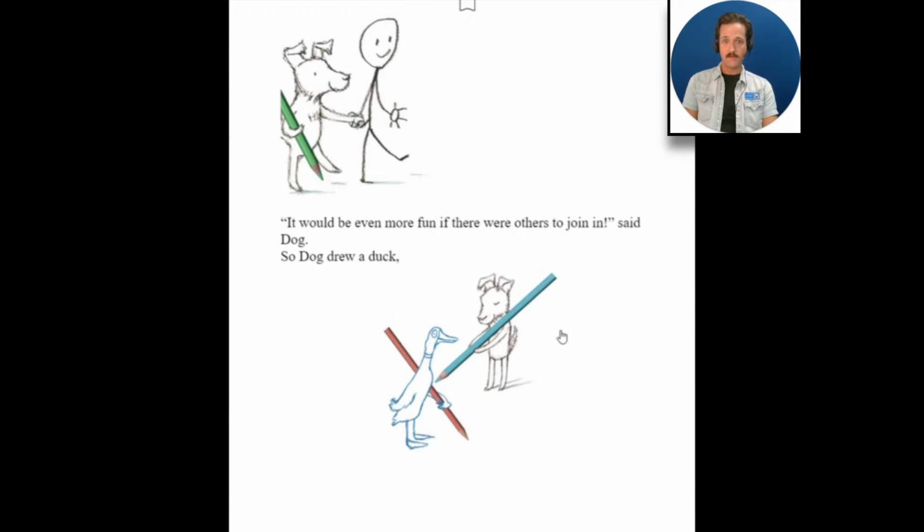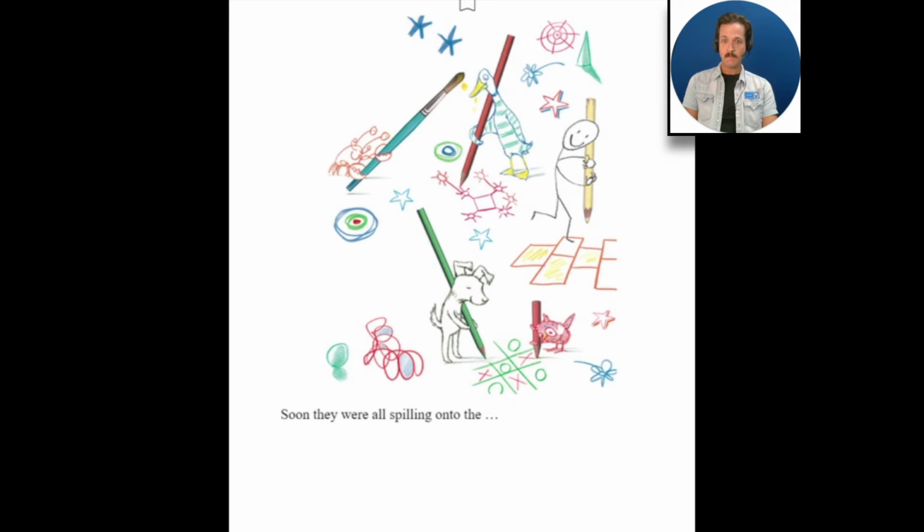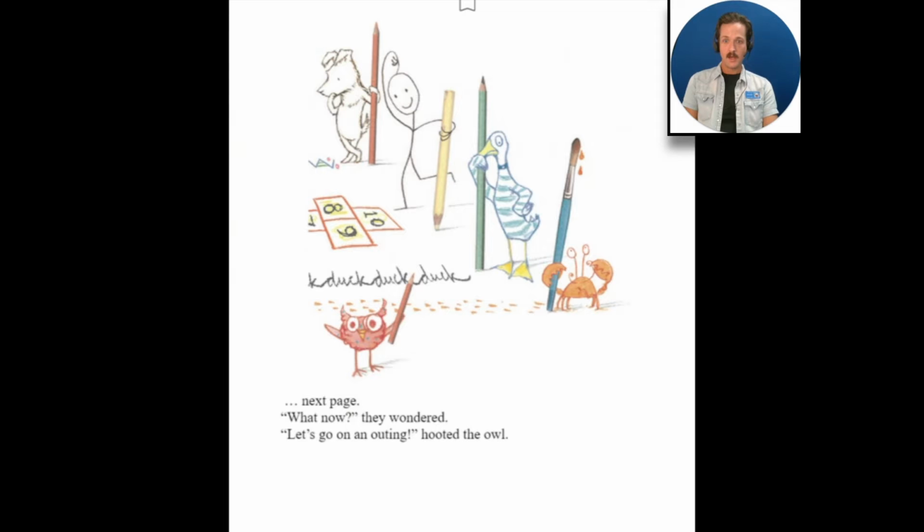It would be even more fun if there were others to join in, said Dog. So Dog drew a duck. And the duck drew an owl. And the owl drew a crab. And the crab did some coloring in. Soon they were all spilling on to the next page. What now? They wondered. Let's go on an outing, hooted the owl.